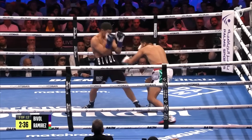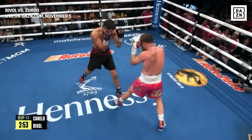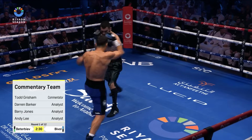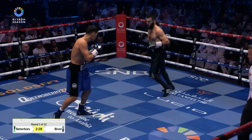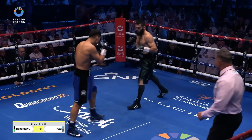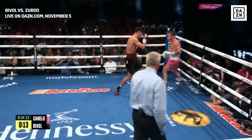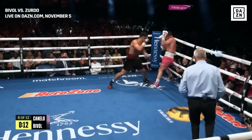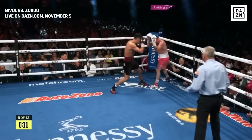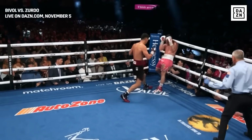Foot positioning is also crucial. When stepping back, there is always a space to be occupied, either by you or your opponent. Leaving that space for Beterbiev would only give him more ground to apply pressure. Thus, Bivol must step forward strategically, even if it's momentarily, to claim that space and disrupt Beterbiev's forward momentum.